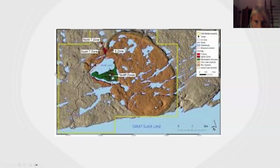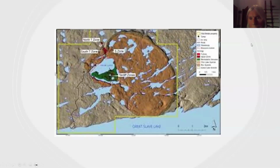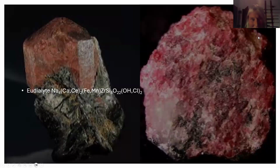So it's right on the shore of the lake, and it's by a little native town called Detta. And the native people, so this shows you, this is your huge Great Slave Lake. Here's Yellowknife and Detta, and here's the Nechalacho rare earth mine. These are your only other towns here, Hay River and Fort Resolution, where you can get any sort of diesel fuel or something. So if you imagine from here to here is the size of the country of Belgium, you better be prepared when you leave Yellowknife.